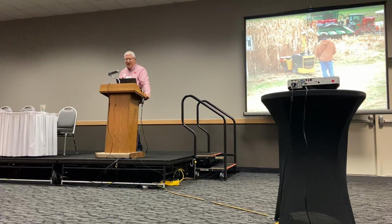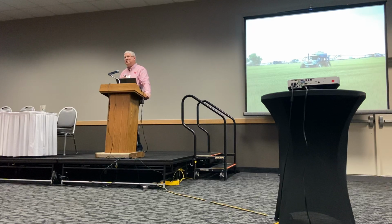But again, robotic. Now, when it comes to some of these things, I will admit this is my biggest screw up when it comes to cover crops. This was up in the Dakotas. They called it the turnip seeder. They were seeding turnips into wheat, such that after wheat harvest, they had turnips already up and growing.